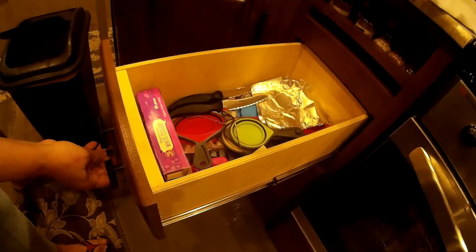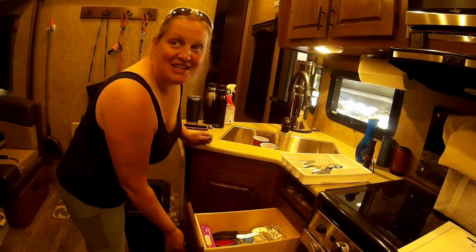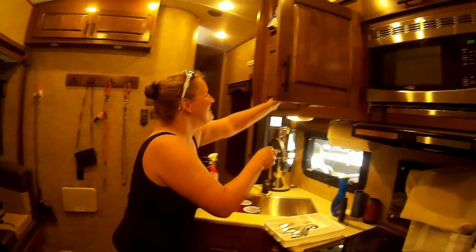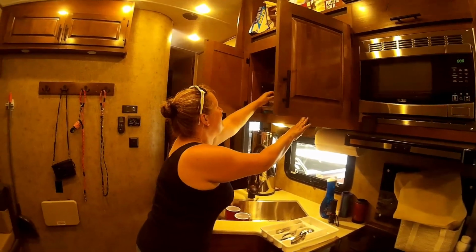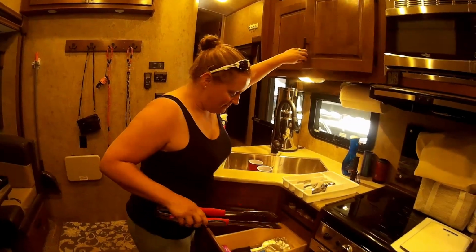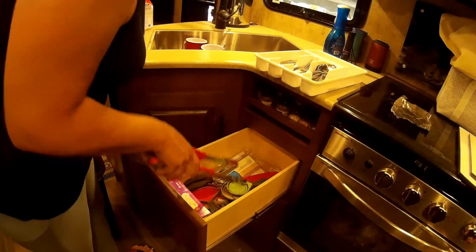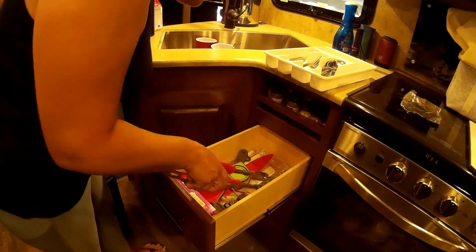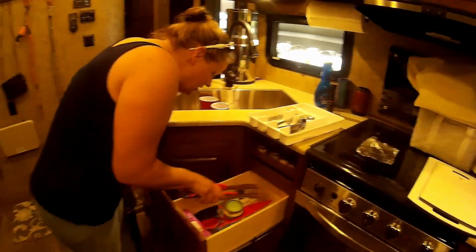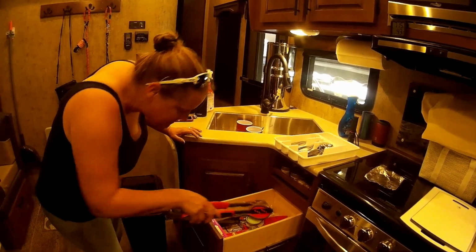Do we have like tongs I can use? Tongs? Yeah, so I can pick through the drawer. We have tongs. Well, I think we need a little guy, but that's green. You know what? I'm gonna just start digging through here and see where he's been. I don't think he's been in the back of this drawer, but he's definitely been in the silverware tray.